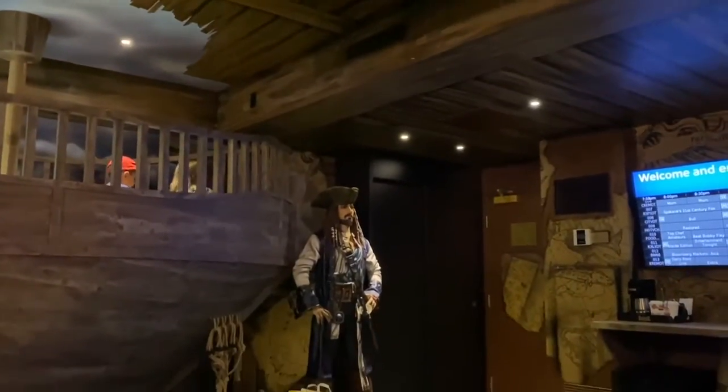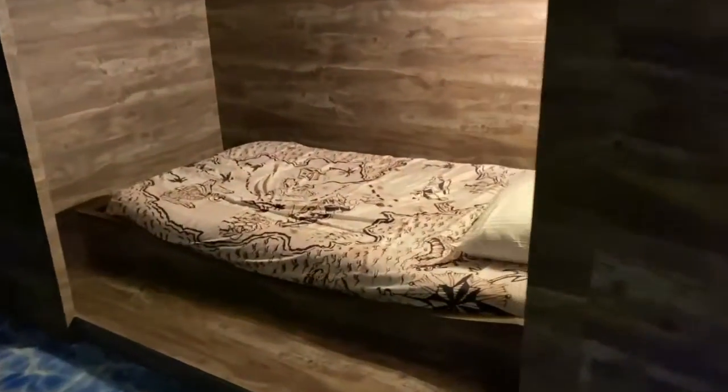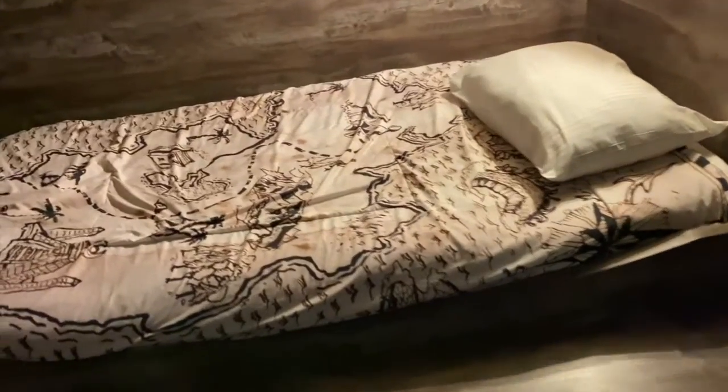So if you like this video and you want to try out the pirate room for yourself, I suggest you book right now. The room is pretty luxurious, featuring a large queen canopied bed, 2 twin beds encapsulated in a pirate ship bunk, and a hot tub, along with all of the pirate decor elements.